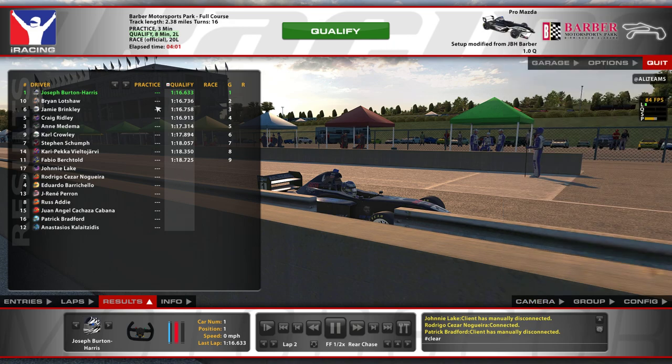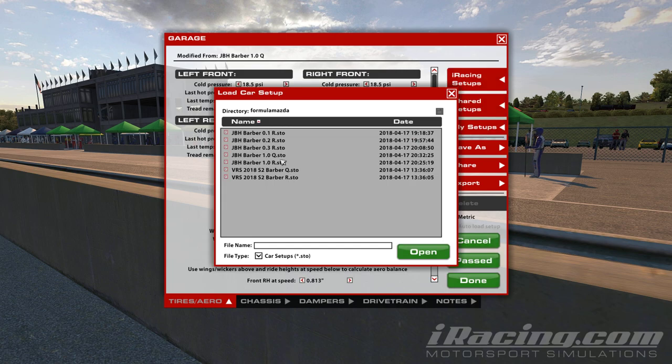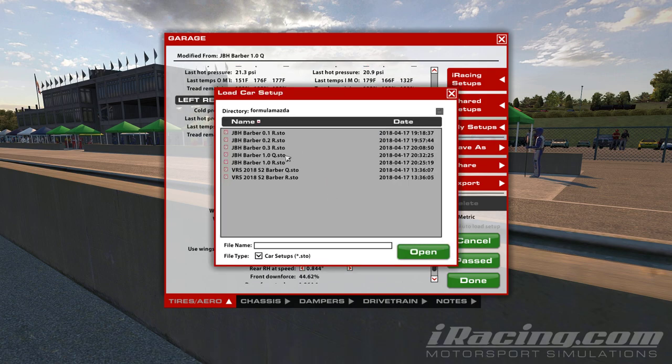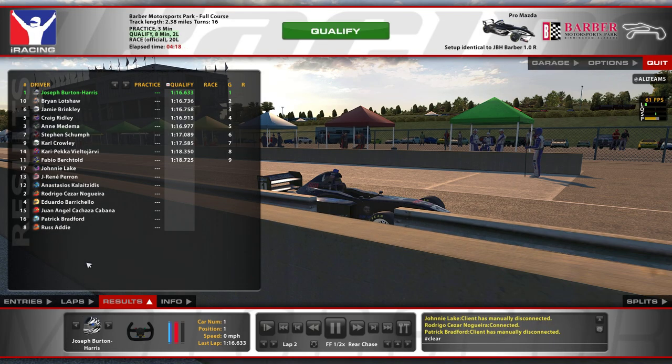I'm just waiting for some of these guys to go quicker. I can feel it. Which one do I want? Wait, I can't even remember which one I'm on. Nope. All right. Just waiting. I don't feel like we're going to stay on the pole. These guys probably go quicker on their second lap.